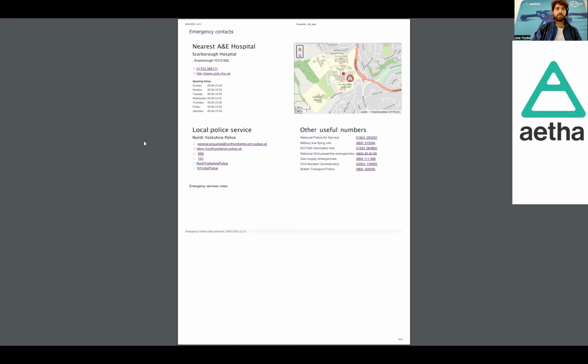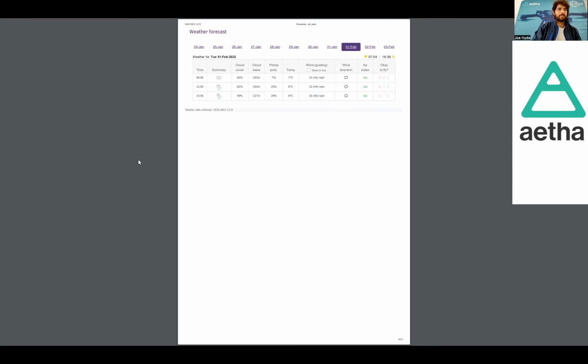It also gives you the nearest A&E hospital automatically. So if anything goes wrong, this is a great help to have there. And then it also gives you a weather forecast for the day that you're planning on flying, and any NOTAMs in the area, but there weren't any on the day.